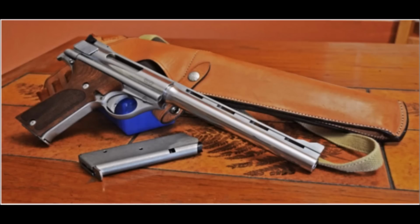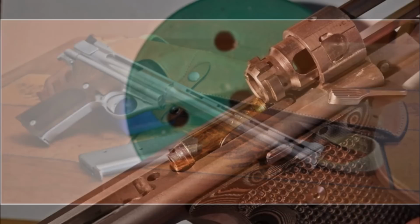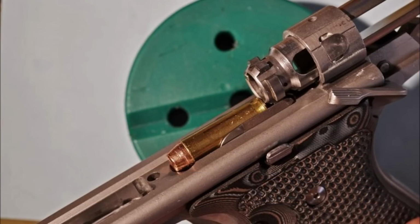Number 5. The Automag. Released in 1971, the original Automag was the first real semi-automatic Magnum. It was short recoil operated and used a rotating bolt with locking lugs, much like the AR-15.